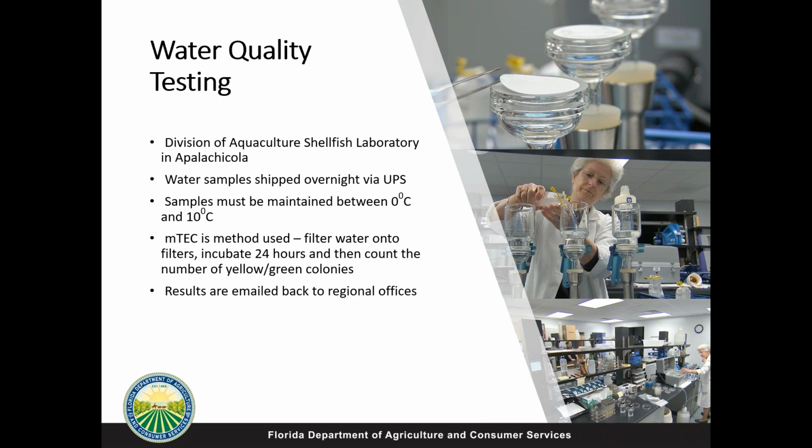And then from there, they put them into an incubator for 24 hours, and then they count the number of colonies. And then all results are emailed back to the regional offices to figure out data analysis, if they can reopen areas that have closed already. So we have a pretty good operation down there. I think they can do about 150 samples a day, 150 to 175.